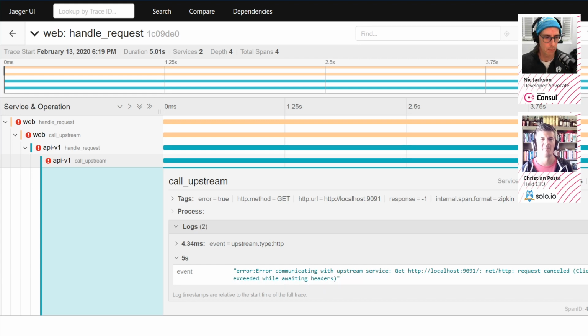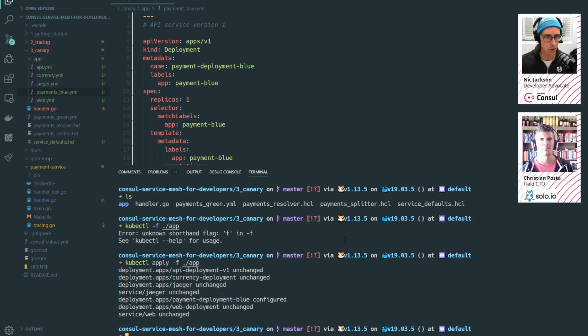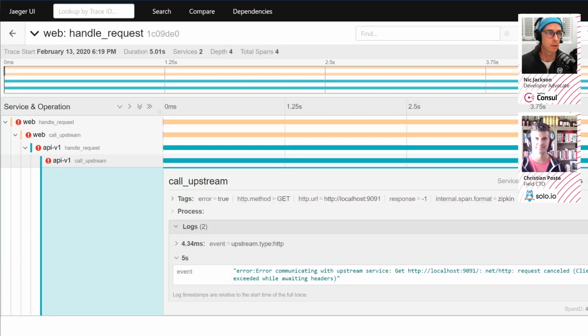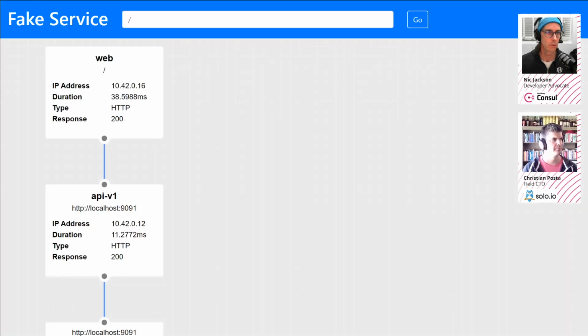Okay, problem. So I'm going to do what anybody would do, and that is very, very rapidly, I'm going to roll back that change. I'm going to reapply things. I am going to pretend nothing ever happened. Fingers crossed when I refresh this, it's back to normal. So nothing ever happened there, didn't break.